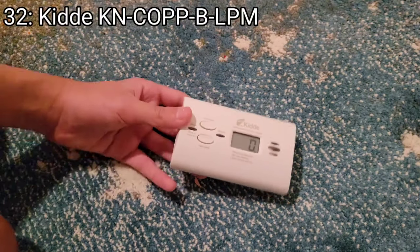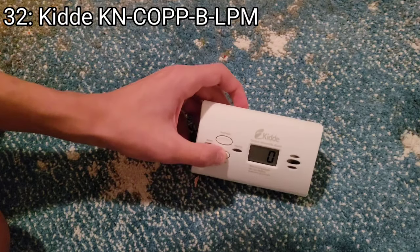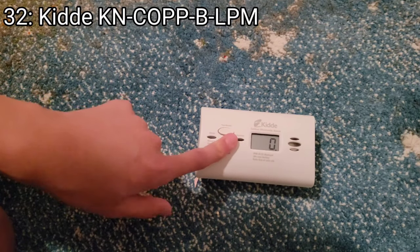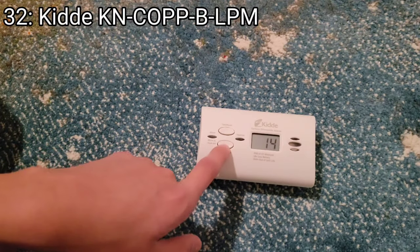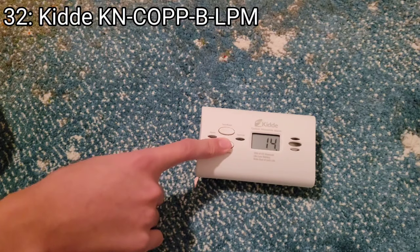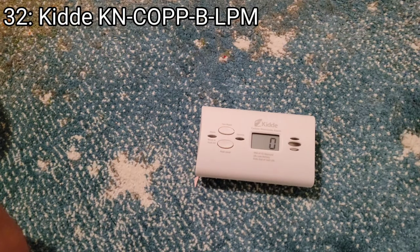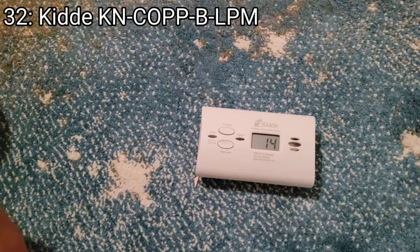And the next one is basically a better version of that. The KN-COPE-IC PPB-LPM, yeah. And it's got a peak level button, obviously, for the... Oh! It detected... Wow! It did go. The KN-COPE-IC detected the highest carbon monoxide level, 14 ppm. What was it? 14. Probably due to humidity. Probably, but that's interesting. I've never seen that. I think you just hold it down to clear it. I don't know. I'm not going to really focus on that.